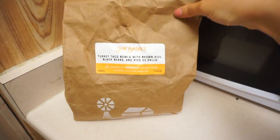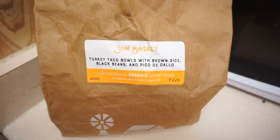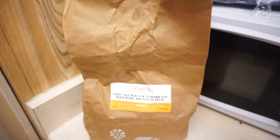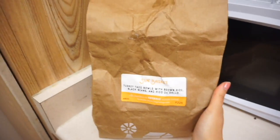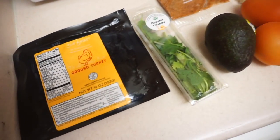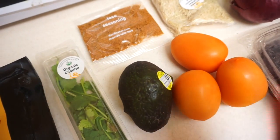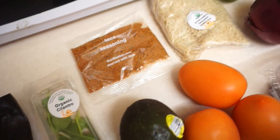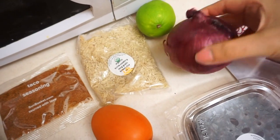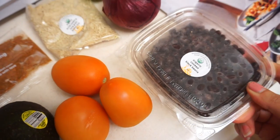Alright, so this is the bag. As you can see, it is labeled turkey taco bowls with brown rice, black beans, and pico de gallo, and everything is all in here. I'm gonna lay it out and then show you guys. Alright guys, so this is everything that came inside of the bag. We have some ground turkey, organic cilantro, avocados, some tomatoes, taco seasoning, brown rice, limon, and we have red onion here, and also some organic cooked black beans.